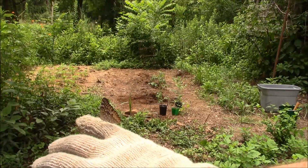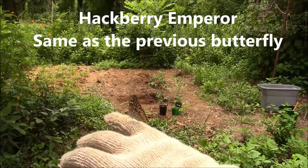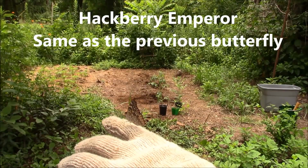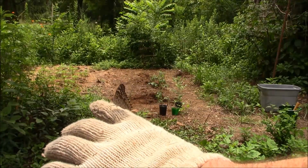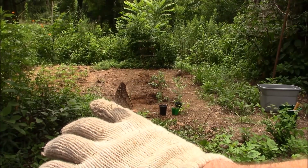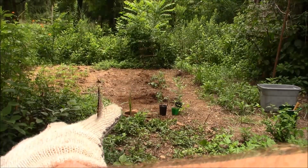Oh, I know what kind of butterfly this is. It'll come to me in a second. It's a type of tree. I can't remember, I'll have to look it up. Spread your wings, little buddy.